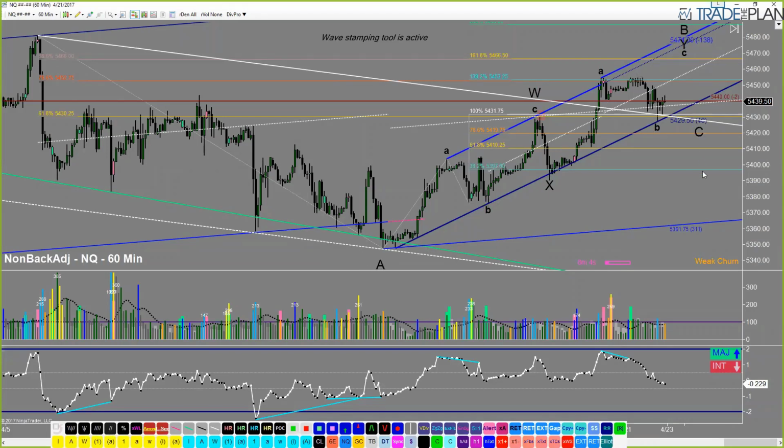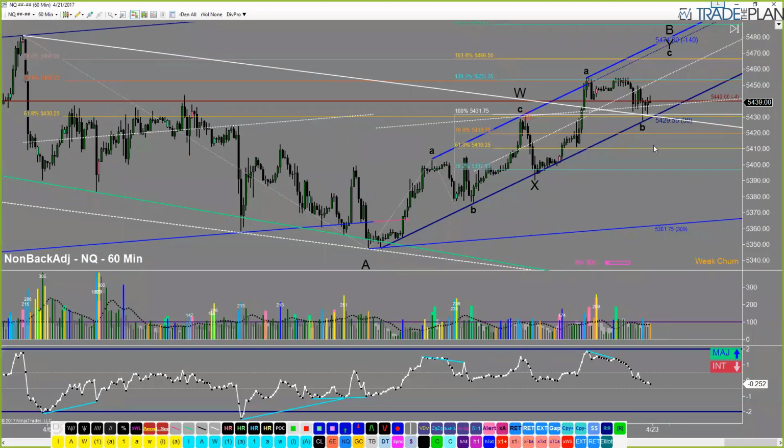And then we would look for 5 strong waves down to below 5,300. And that's over 500 ticks away. So if we can get one more good push Sunday night, Monday, maybe linger around here into Tuesday, but probably not, probably just into Monday. And then likely put in a strong swing high here.